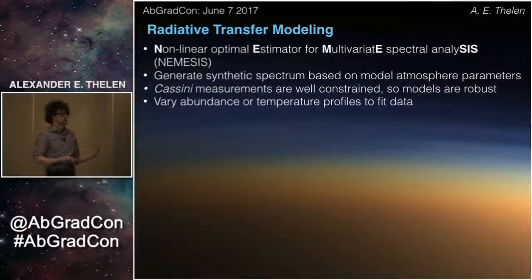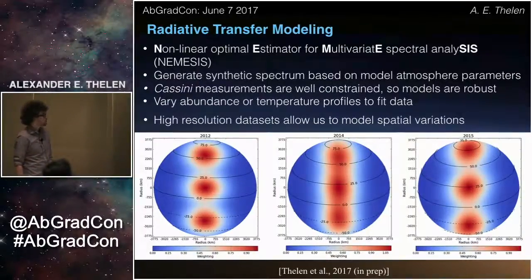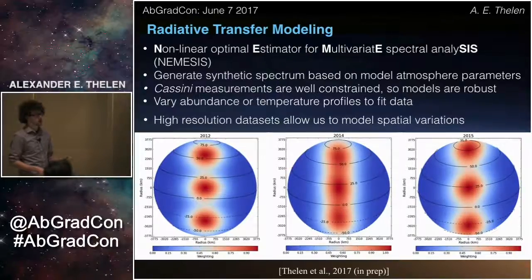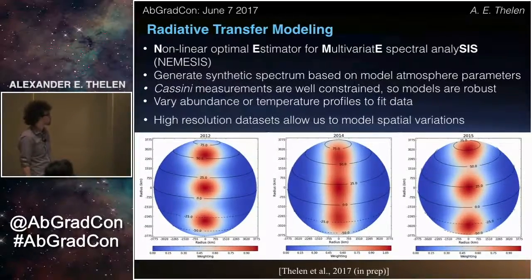And therefore, you can say that any variation in spectra that you find are due to abundance or temperature variations that are pretty minor compared to the Cassini measurements. So what I've been doing is finding data sets that are spatially resolved to Titan, as in the beam size, the resolution element, is smaller than Titan's disk, usually around a third of it. And you can probe these different regions, I'll be calling them south, center, and north for the rest of this for lack of a better way of doing it.